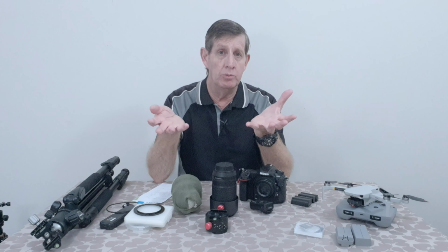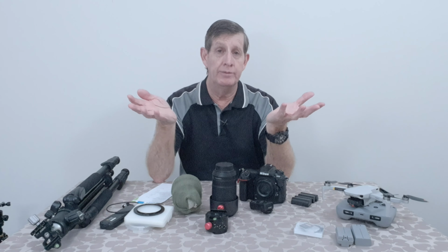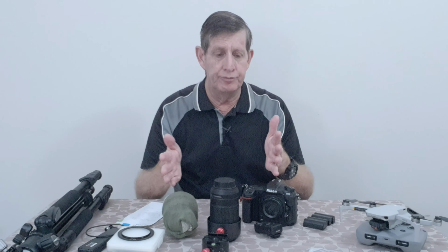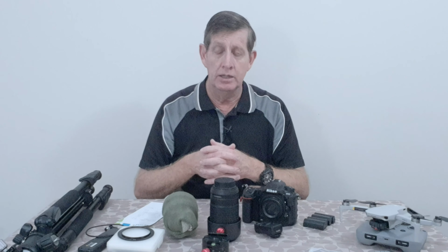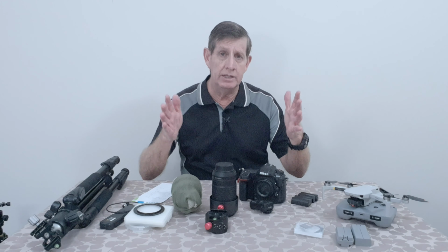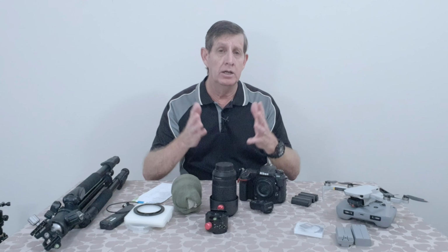So how much does all this gear weigh? 5 kilos. It gives me 2 kilos spare that I can put some clothes or whatever I want in there. A torch, whatever. 2 kilos of spare weight. In closing, I hope this has given you an idea of how I choose the gear when I go on holiday, especially a family holiday. But I don't sacrifice on the gear that I take. I'm not talking about leaving my 200 to 500 as a sacrifice. That's just a reality check. But I'm still taking all the gear that I need to take quality photos.